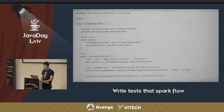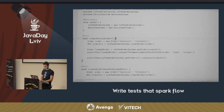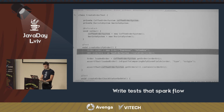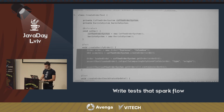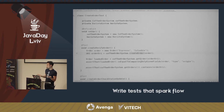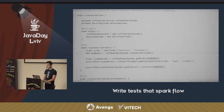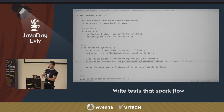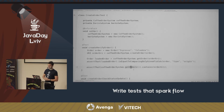Or in other words, I implemented this a little bit cleaner here. Create order test. Create verify order. That's the same thing I did before. Now have a look at this method. It's new order, espresso Colombia. Okay. Coffee order system, whatever that is, create order. Okay. How does it create my order? I have no clue. Coffee order system, get the order. You just got some information, some identifier, some URI, whatever, and now try to load that order and assert whether the information matches. That is what I just wrote with verify. And bonus points if you also check all orders and see whether the identifier is included in that list. That's my test scenario. That's what I want to test.